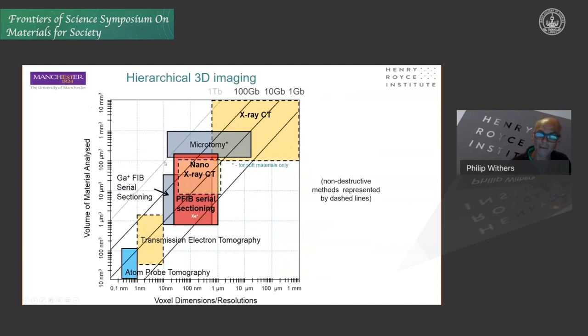But as we move towards the top left-hand corner, of course, the amount of data that we collect increases markedly. And we're now undertaking experiments where we may be acquiring terabytes, if not petabytes, of data. So we can collect masses of data, and that's really important in terms of understanding at a multi-scale level, but it's also in terms of correlating observations with modeling.